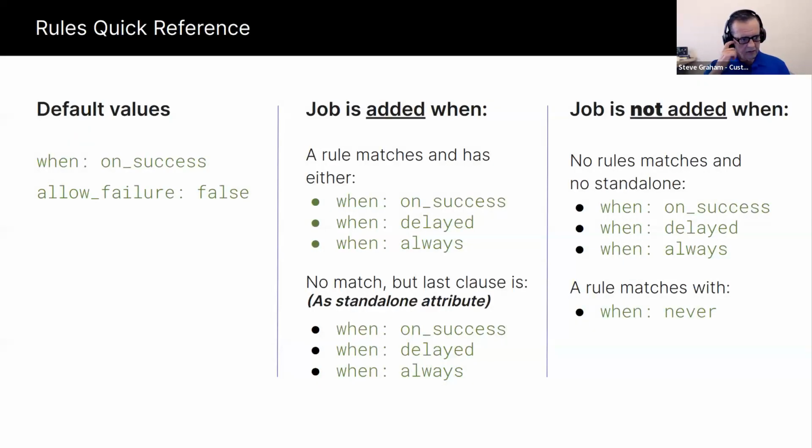So, rules quick reference. Let's go through this real quickly. The default values for when is on success, and for allow failure is false, which means that your jobs are going to stop your pipelines if you don't delineate when, because it's going to default to on success, and you don't allow failure true. So if some job fails, it's going to fail the whole pipeline.